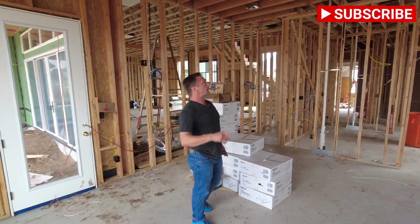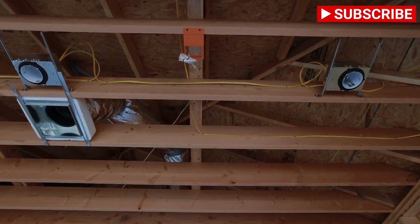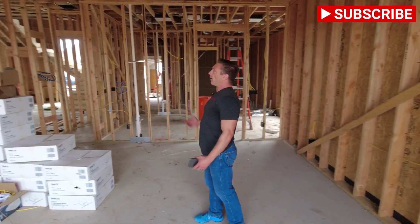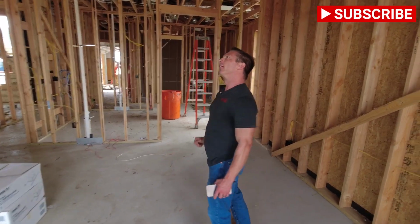So those are run with 16.2 for the speakers. That way, most of the time the bed's so far away from the TV, it gives us the option to get the audio from the TV through the speakers with a much better sound.